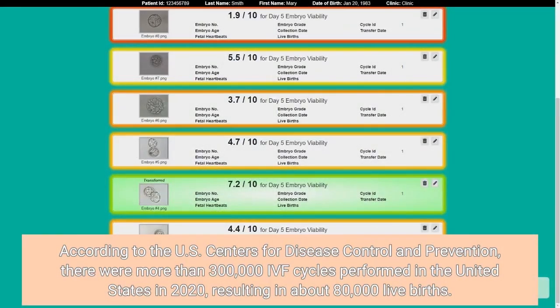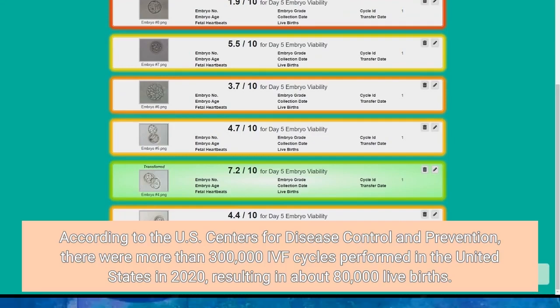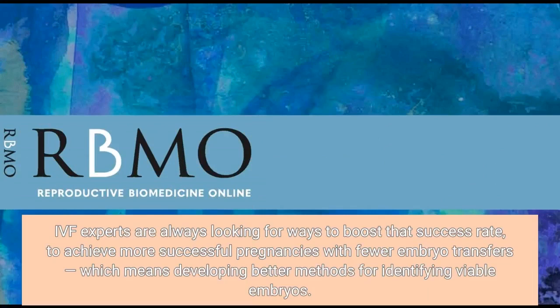According to the U.S. Centers for Disease Control and Prevention, there were more than 300,000 IVF cycles performed in the United States in 2020, resulting in about 80,000 live births. IVF experts are always looking for ways to boost that success rate, to achieve more successful pregnancies with fewer embryo transfers, which means developing better methods for identifying viable embryos.